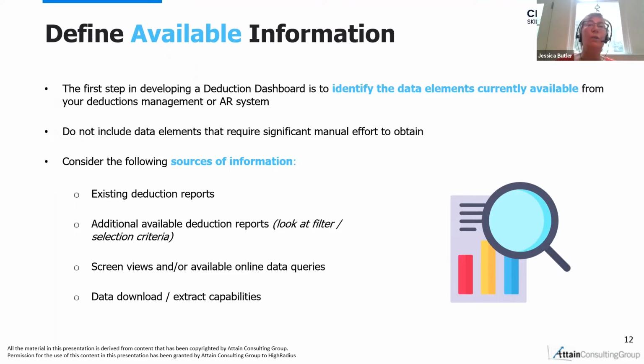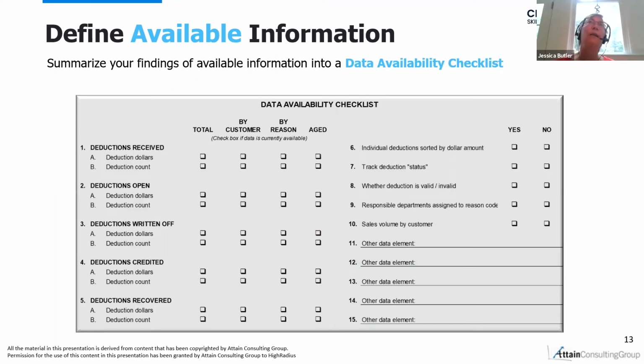When you have reports, are there filters that you can use? Do you have a different selection criteria? Are you able to run the report a different way? Look at screen views that you have, or available online data queries that you can do. What other sources of information can you look at to get the information? Can you extract data? So you want to look at what's available. I put together what I call this little availability checklist, but you can have more.